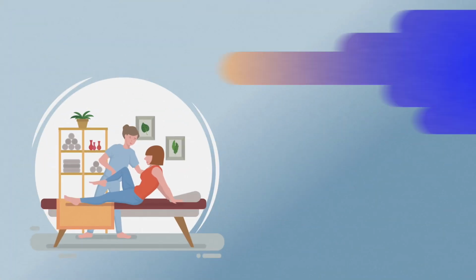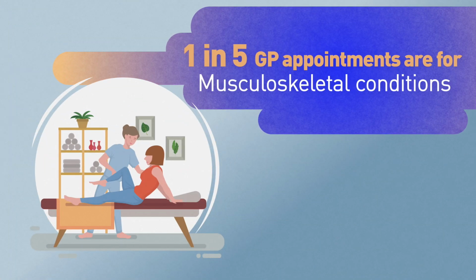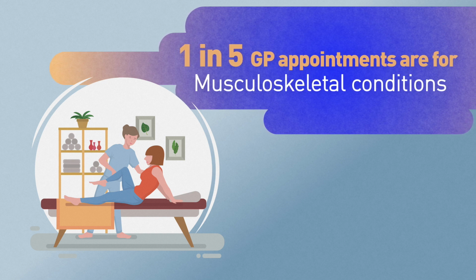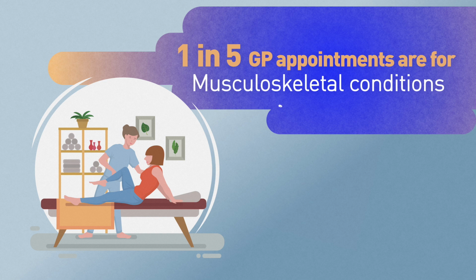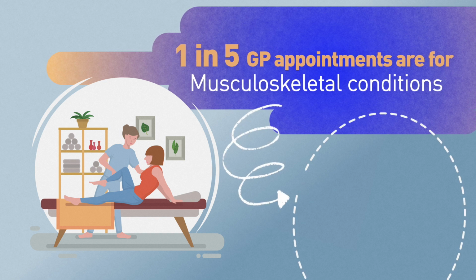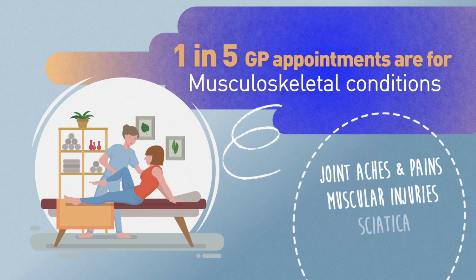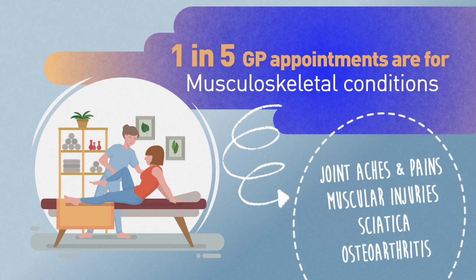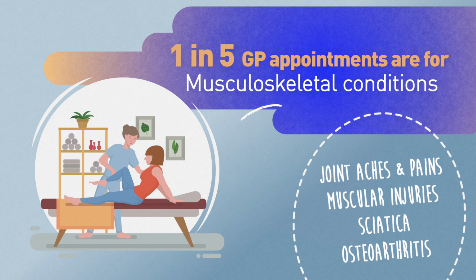It's estimated that 1 in 5 GP appointments are for musculoskeletal conditions. So the first contact practitioner is there to see patients as a first line treatment who are presenting to the GP surgery with musculoskeletal conditions such as joint aches and pains, muscular injuries, sciatica and osteoarthritis.